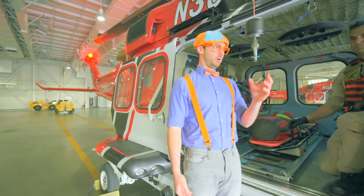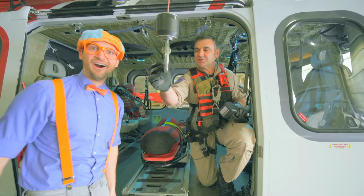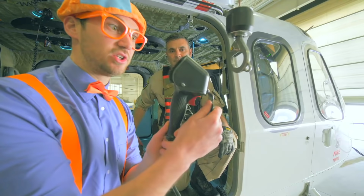Blippi, this is our hook for our rescue hoist. Oh, a hook on the rescue? Wait a second. Who are you? I'm Pilot Sharif. What do you do? Well, today I'm the hoist operator on our air ambulance at the LAFD Air Operations. Ooh, that's cool. Wait, what's in your hand? This is called a pendant. It's what controls our hook. We can lower and raise it with this controller here. Whoa, this is the controller of the hoist.